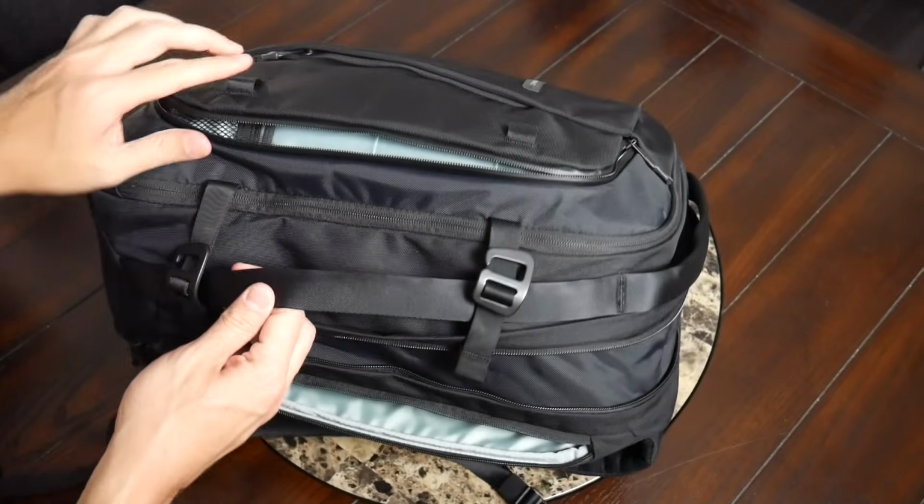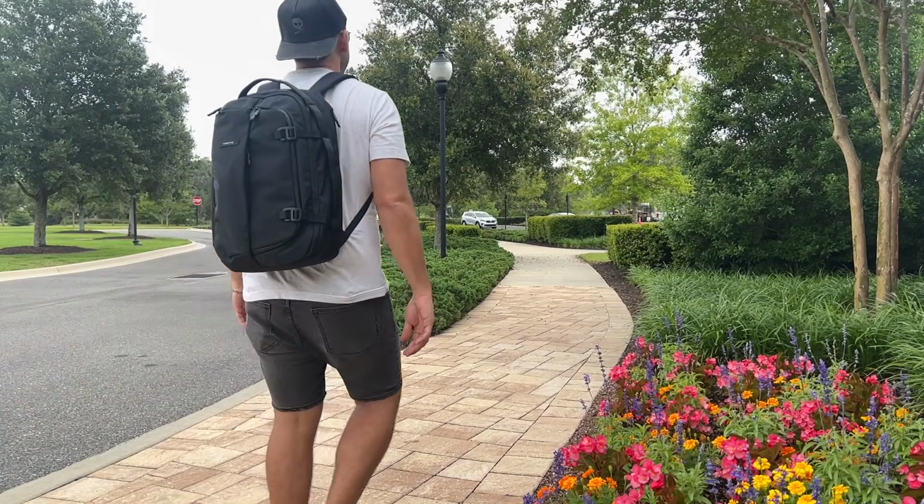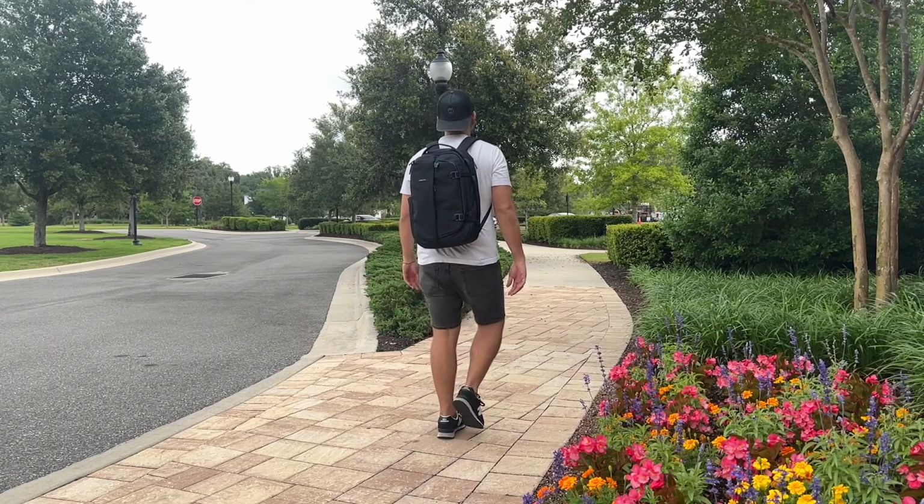So if you're looking for a tech-focused modern bag that is going to give you lots of flexibility and it's just going to hold up, this is going to be a great option to consider.